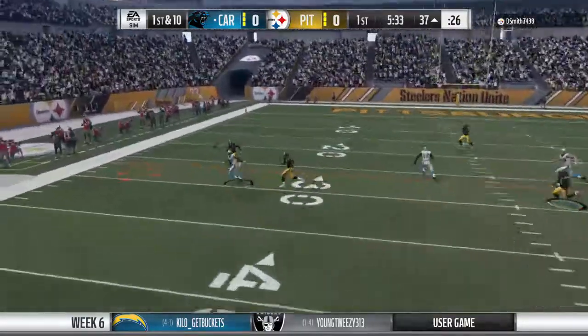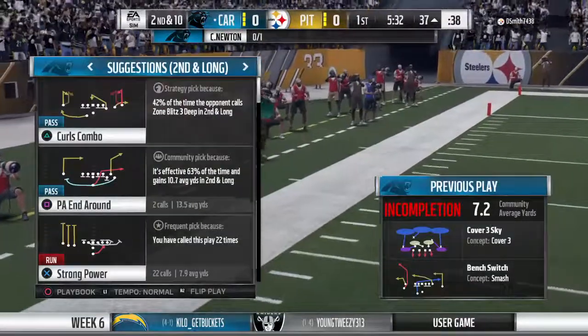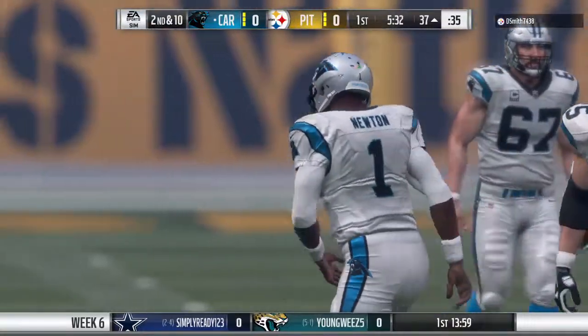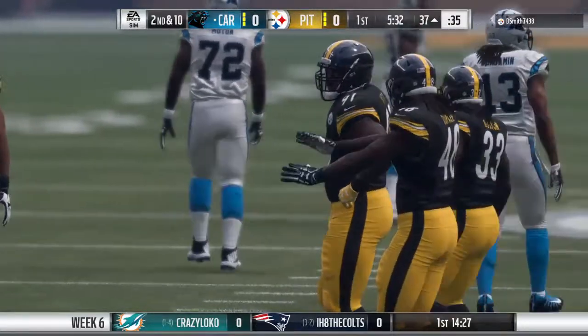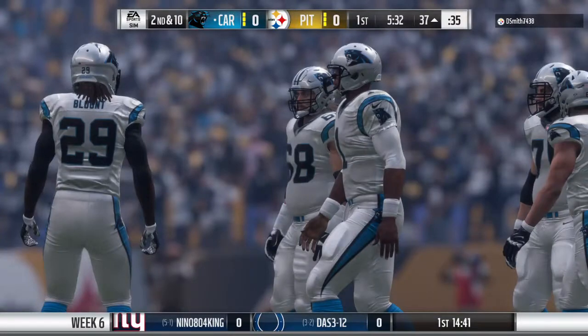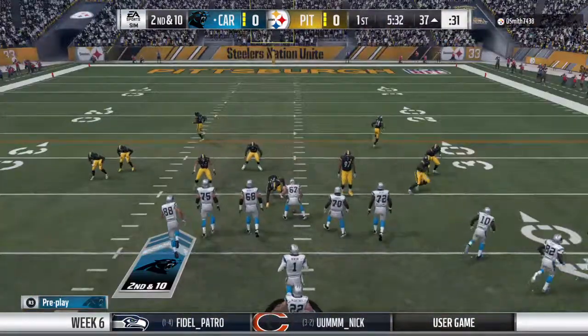Out of the gun, Newton. And that'll be incomplete. Curtis Samuel, the intended target. And it's second down. I know our vantage point might be a little bit better way up here, but that looked like an ill-advised throw to me. I didn't see anything open, and this play just didn't look right from the beginning. It did not. I thought he might get outside and just chuck it away. Dangerous pass, incomplete. Let's see what second down has in store.